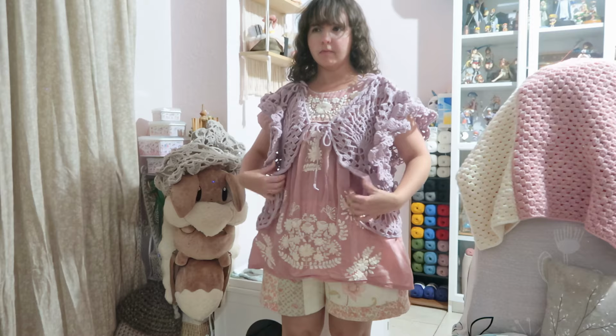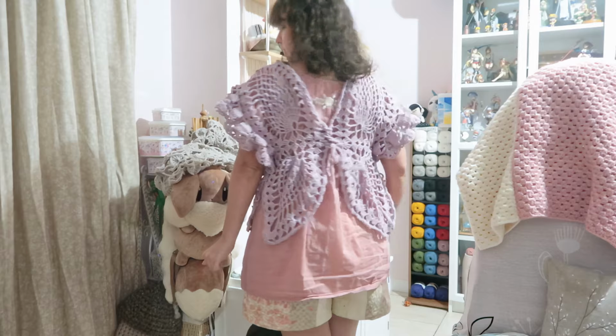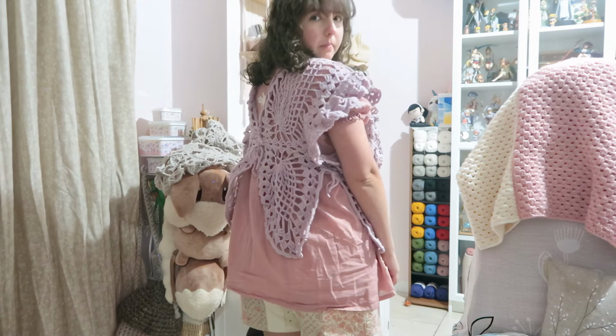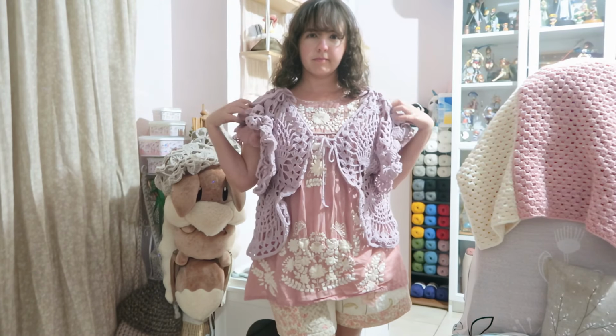The first one that I made turned out very small because I used the wrong yarn. I thought that it was a DK, but it was a thinner one, so it turned out small to medium size. It looks very complicated, but it's not. There's a lot of treble and double crochet, so it was pretty simple. I did have some confusion in some areas, but I kind of guessed it. So yeah, guess all the way.